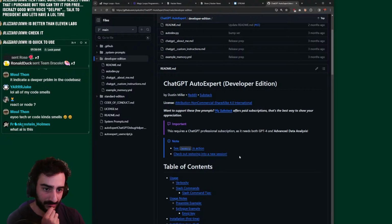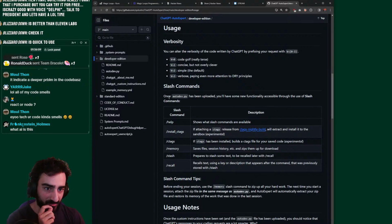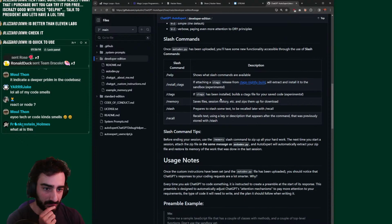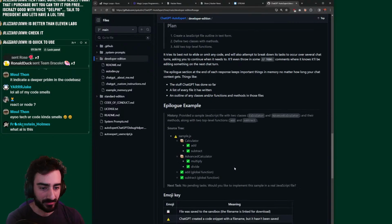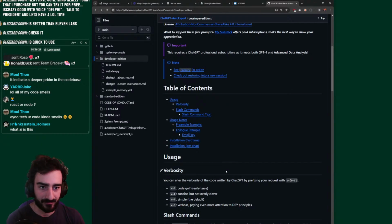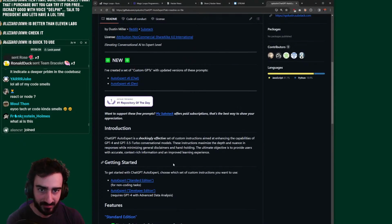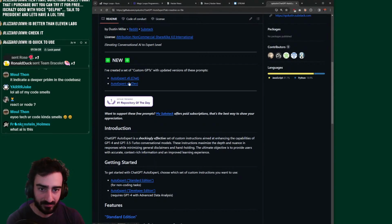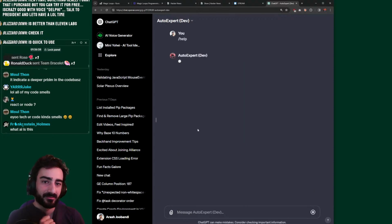/command. Usage. Verbose. AutoDev.py. Okay, where's the actual command though? I assume it's like a system message, is that right? Oh, here. I've seen these before. They give you the whole thing. So you go /help.